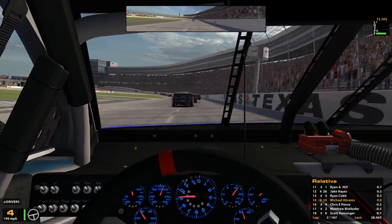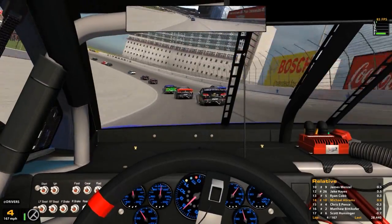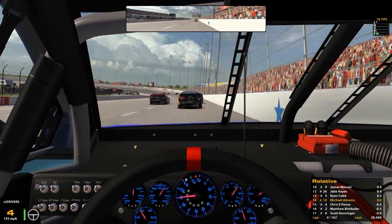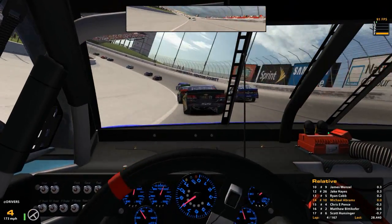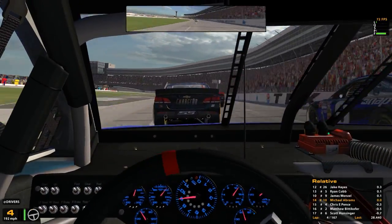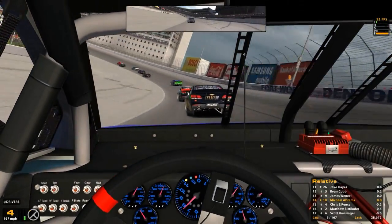Yeah, again, loose is fast on these intermediate tracks, and I'm already seeing people get a little bit out of control, so we'll approach this next group of cars with a little bit of caution. Driving real conservatively right now, actually. It might not look like it, but I am. Outside. Still there. Oof, washing up the track just slightly.